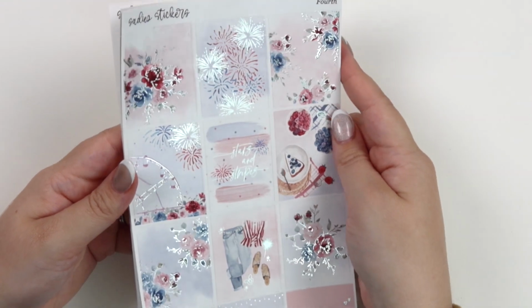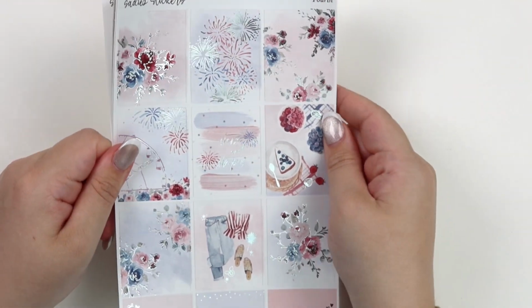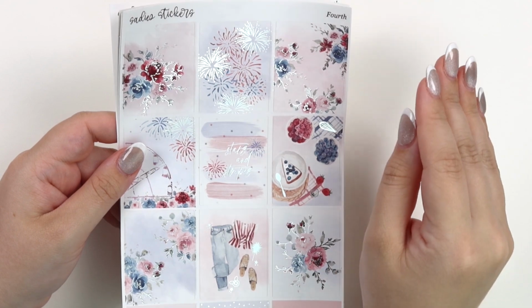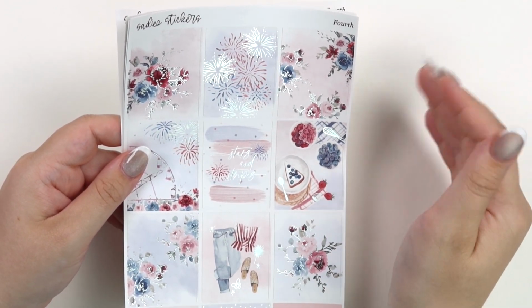So this is our kit. It's called 4th. It is in silver foil and it is beautiful. I'm so happy with the way that this came out. I am not very much a traditional bright red, bright blue, red, white, and blue in your face kind of color person.